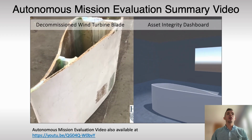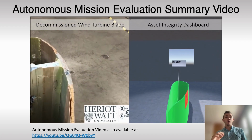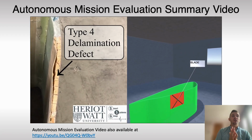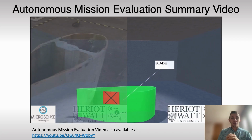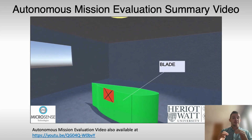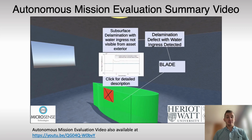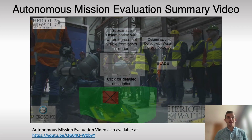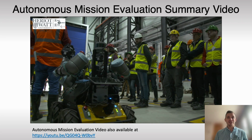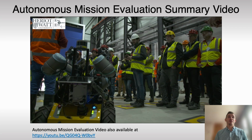Now, one thing at Heriot-Watt that we've got is a decommissioned blade. This is actually quite a small decommissioned blade, and that's due to it being quite old. The wind turbine blade industry has advanced a lot over the years. So, for example, recently I was down south in England inspecting a really large wind turbine blade, which is probably a lot longer than the house I'm in at the minute, to be honest. You can imagine, in fact, definitely longer than any classroom I've seen for sure.